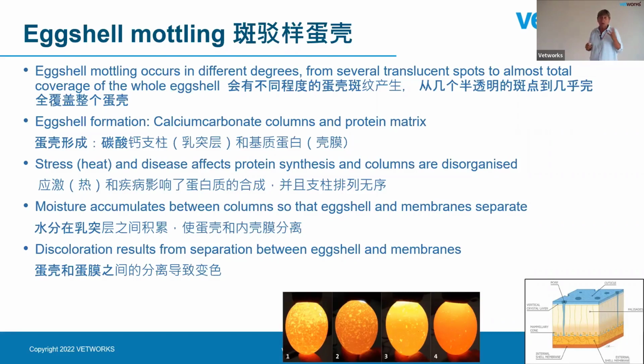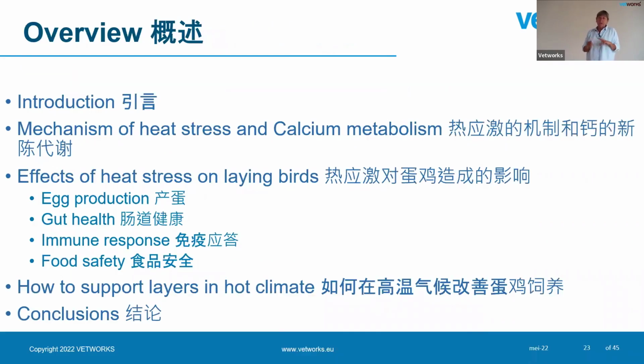If you get stress or disease, the way the calcium carbonate columns and the protein matrix are formed and structured is going to be different. Stress, particularly heat stress, and also other diseases can affect this protein synthesis and the way the palisade columns are organized. If, because of stress or disease, they are not well organized, you get moisture accumulation between these columns in the pores, and in the end, the eggshell and the membranes will separate. That is what causes the discoloration that you see on these mottled eggs: separation between eggshell and egg membranes.